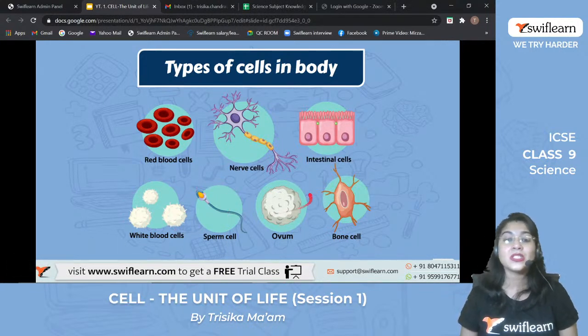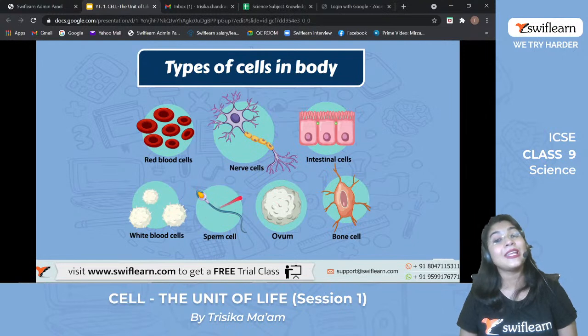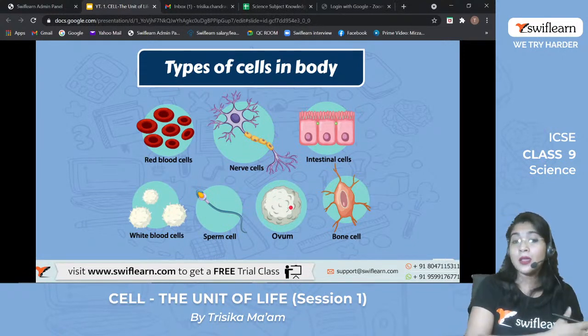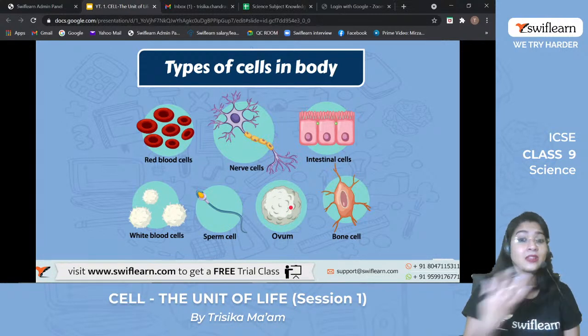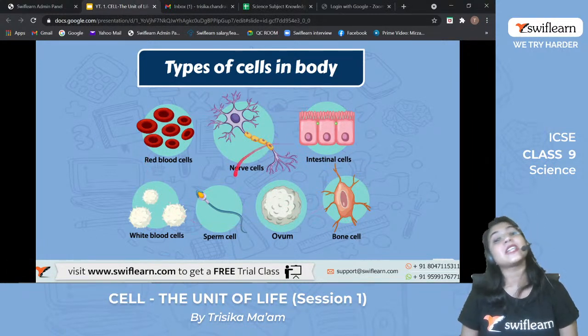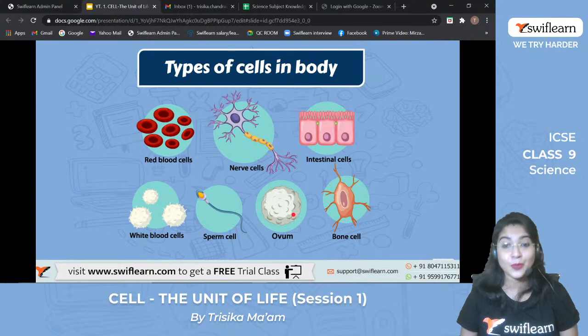This is the sperm cell, this is the ovum. These are the male and female gametes respectively, which are produced in the male organism and the female organism. And these are the bone cells, which are present in the bones. So these are the different types of cells which are present within the human body.